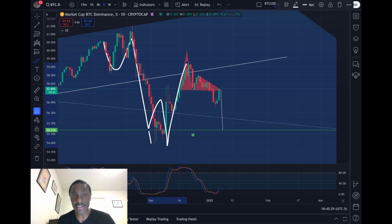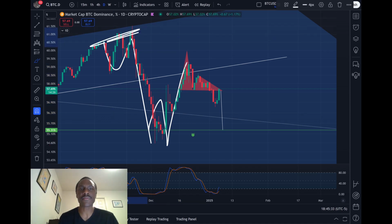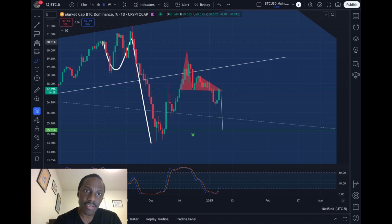They're flat corrections. They're clearly flat corrections. So flat corrections in Elliott wave analysis are corrective patterns that have that kind of anatomy where the bottom is flat. Do you see that? It goes A, B, C.